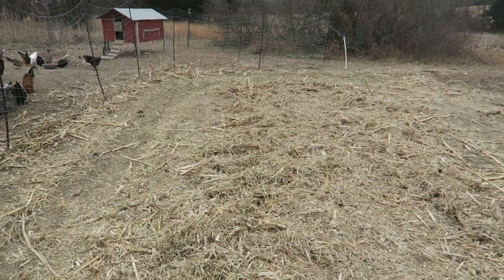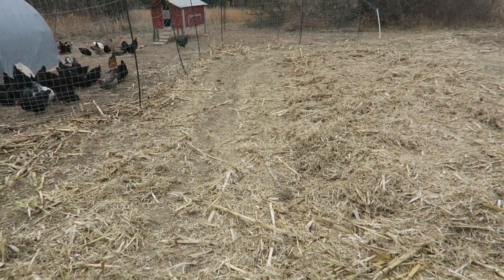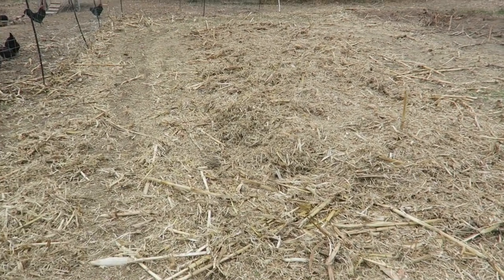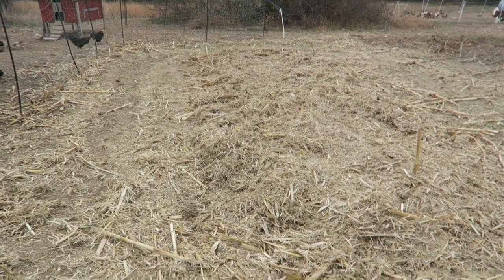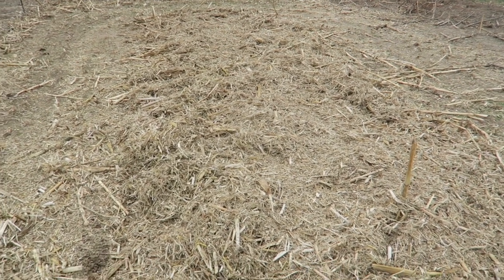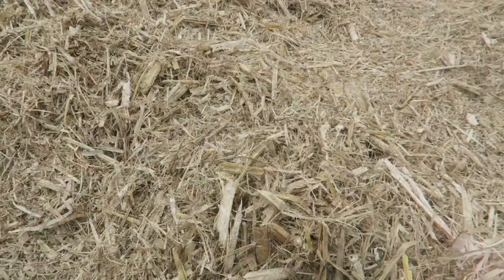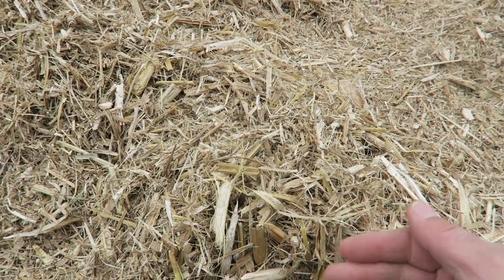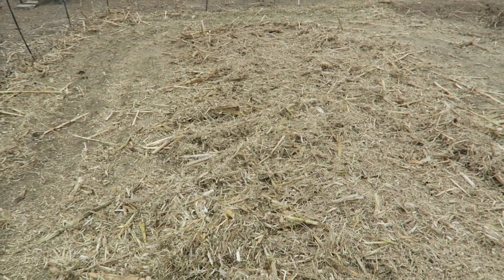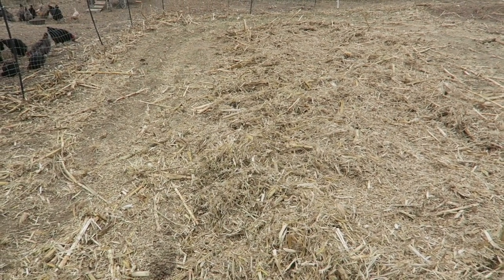This patch here is about 36 feet long by 30 wide, and so I cut up all the stalks and all that. There's still a little bit of corn in it, but then I ran the lawnmower over it and it shredded it beautifully. The plan is to bring the chickens in and let them work this and turn this into compost, so they'll have something to entertain themselves over the winter.